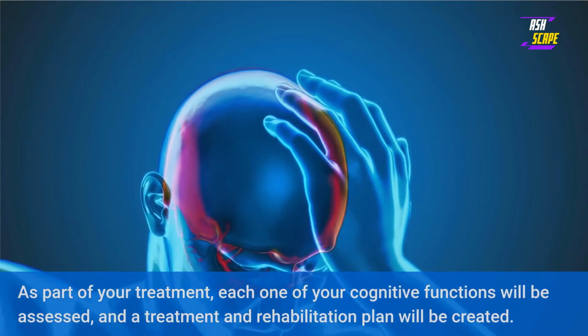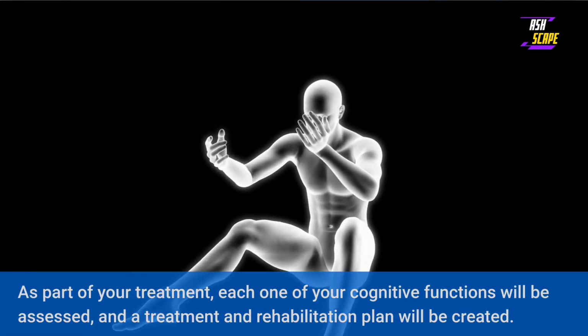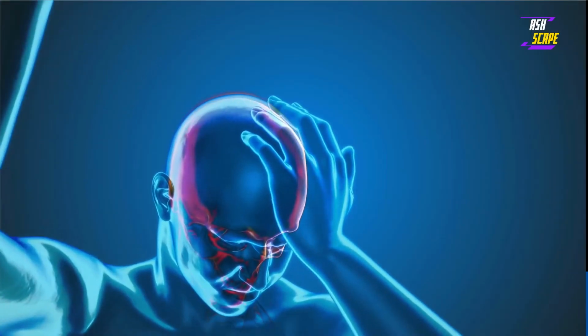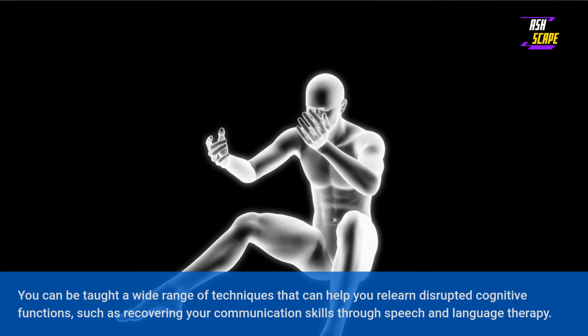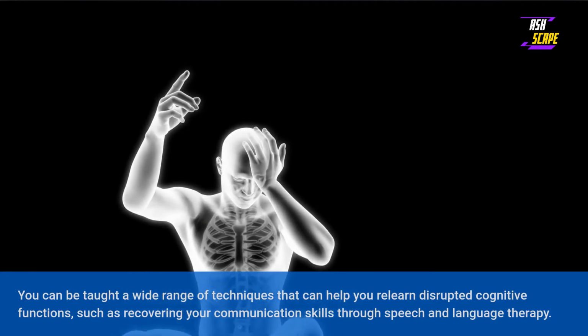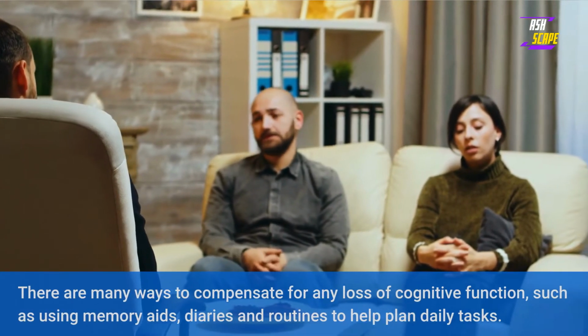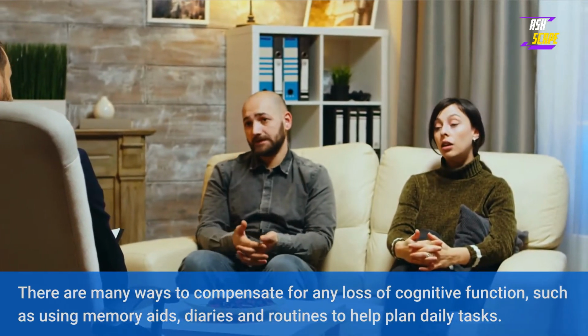As part of your treatment, each one of your cognitive functions will be assessed, and a treatment and rehabilitation plan will be created. You can be taught a wide range of techniques that can help you relearn disrupted cognitive functions, such as recovering your communication skills through speech and language therapy. There are many ways to compensate for any loss of cognitive function, such as using memory aids, diaries and routines to help plan daily tasks.